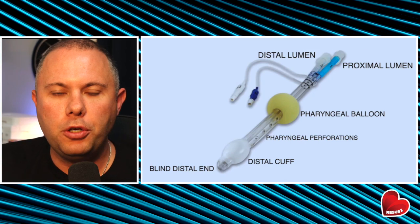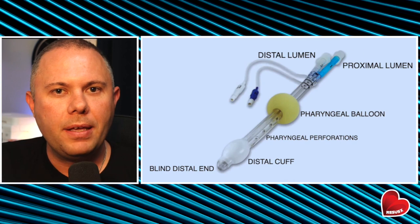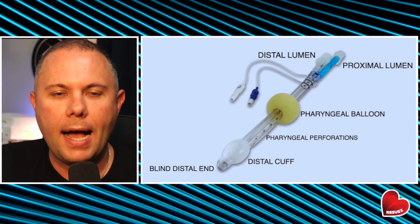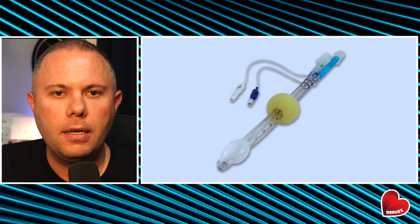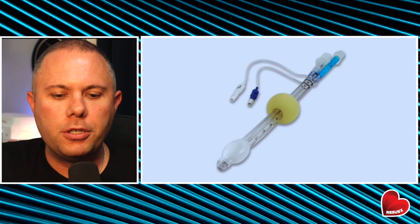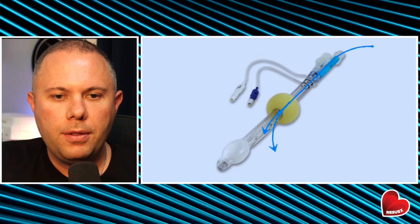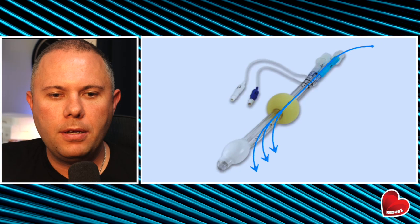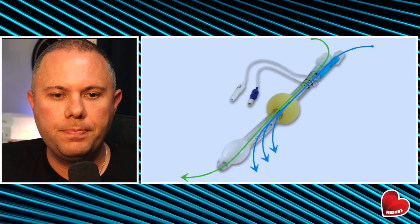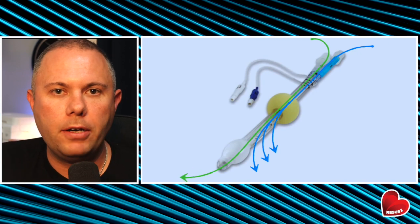But with having two different ports, it kind of makes it complicated. And it makes a lot for the provider to think about in a highly stressful situation. Now, how this works is when you ventilate through that longer blue proximal tube, the air is going to come out of these perforations. And the distal tube, the number 2 tube or the white tube, acts as an endotracheal tube.